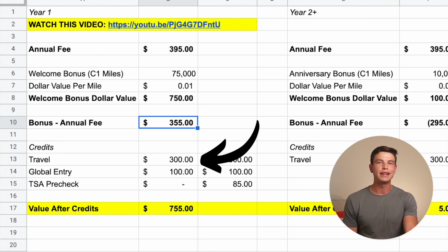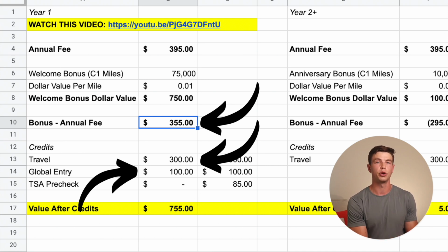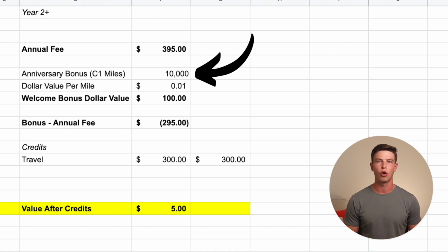Now I think it's still a credit that people can value at that full $300 amount. So that means that when we add that to the welcome bonus minus the annual fee plus $100 in value for that Global Entry or TSA PreCheck that comes with this card as well, we get a total year one net positive value in this example of $755. Then in year two, that's when things get interesting and unique, because the Venture X is the only card out of these three that actually offers a built-in anniversary bonus in the form of 10,000 Capital One miles just for keeping this card open.